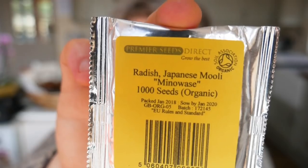And the third new crop that we're trying this year is Mooli. Now Mooli is, I don't know why I haven't tried it before, but Mooli is a white radish. It's a mild radish. It's about 8 to 10 inches long, I think, about 1 inch to 2 inches across when you cut through a section of it. And you can eat it cooked or you can eat it grated raw in salads.